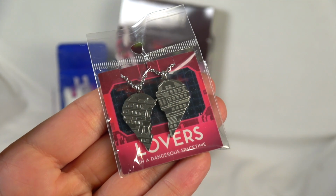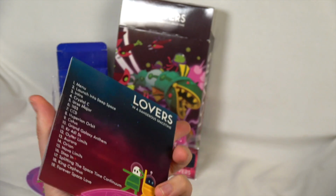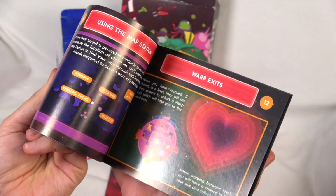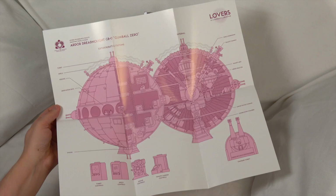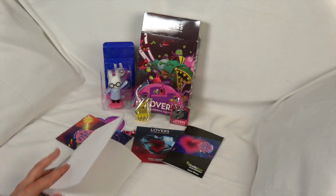You also get a friendship necklace to share with your co-op buddy. Aww. Here is the game's soundtrack. Of course, you're gonna need that full color printed manual. As if that wasn't enough, it also comes with a Steam key, some stickers, and also a ship schematic poster.